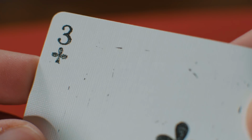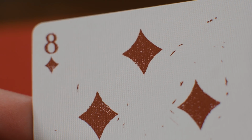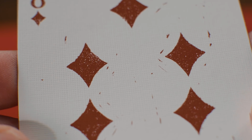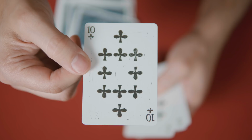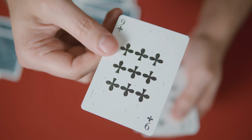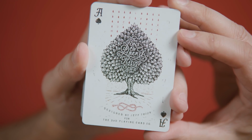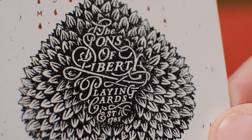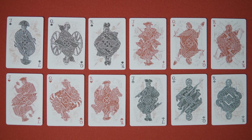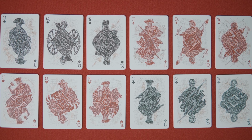To further the motif, the deck features small lines and ink markings that make the deck feel as if it's in fact been printed by pressing paper onto ink-covered woodcut plates. Pip placement is also unique, especially the nines of each suit, and the ace of spades is a fantastic and large spade pip formed by the leaves of a tree. The court cards are amazing as well. Each feature historically inspired representations of Revolutionary era figures.